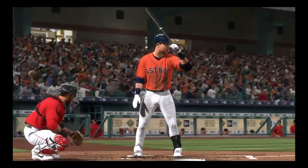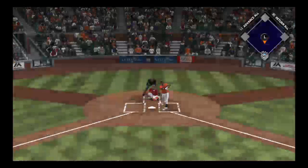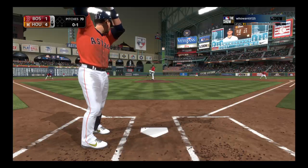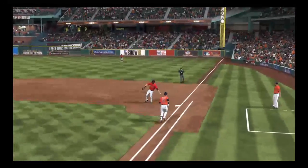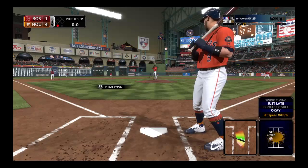Now the Cuban import, Yuli Gurriel, leading off for the Astros, first baseman Yuli Gurriel. First pitch of the at-bat. A swinging bunt to the mound. Hit hard on the ground to second, taken in by Kinsler, and the throw to first is in time. 1 gone. Here's Marwin Gonzalez now. He's 0 for 2 thus far in this one.